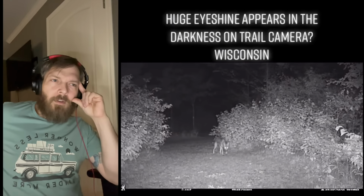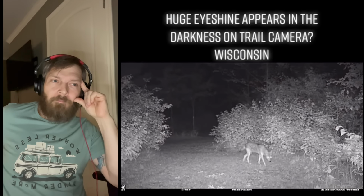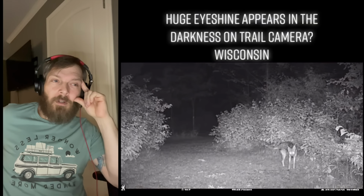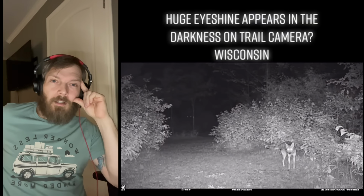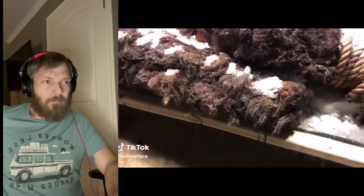Curious to know what type of bears and stuff they've got in that area, because that's what it looks like. But those eyes are so wide apart, it looks menacing, and it's not scared of that coyote. You can see its very large hands.